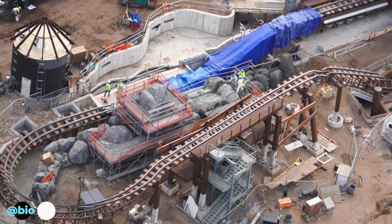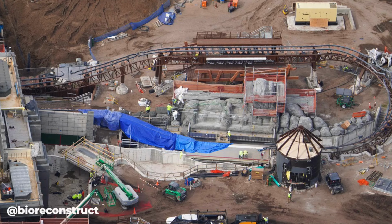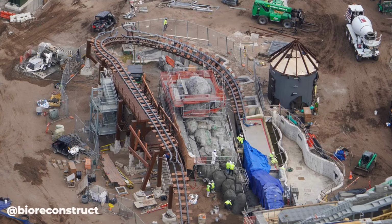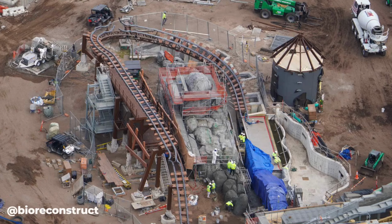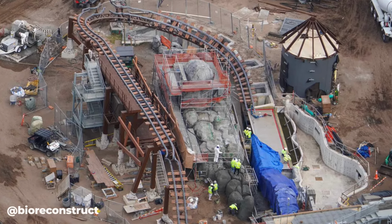And over at the splashdown part of the ride, here is the status of the rock work being sculpted. Now there are tarps down to protect the track with concrete and other work going on around it. And we can see in this angle, workers are working on the concrete actively, and toward the bottom, we do have some painted elements of the rock work completed.